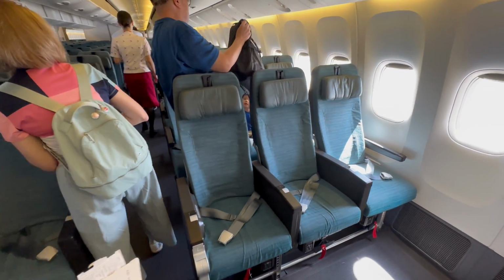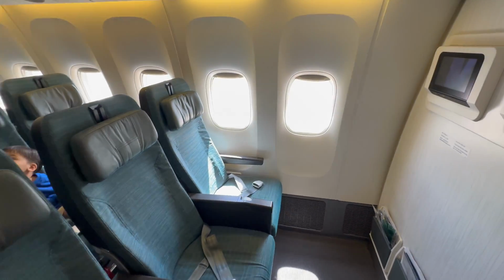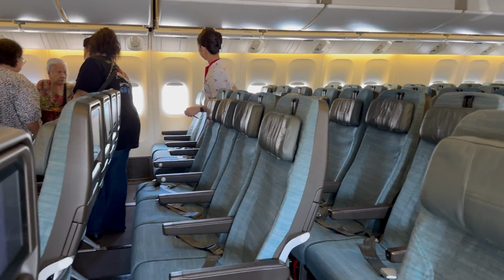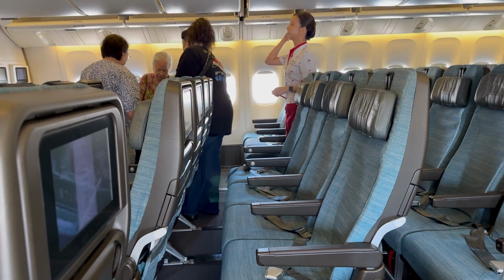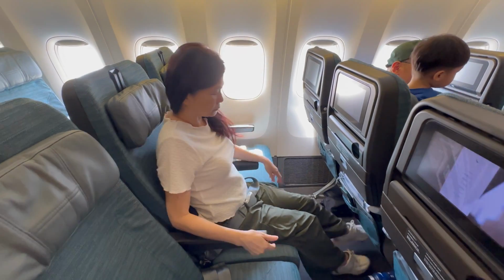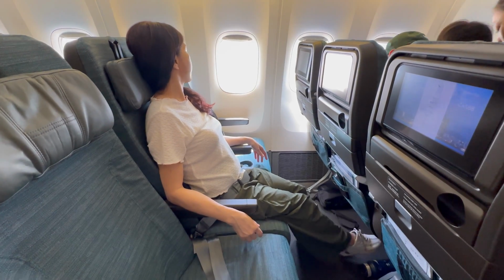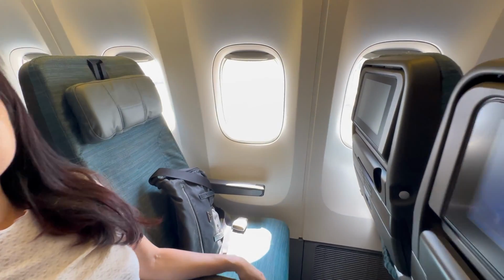Hi. Welcome on board Cathay 777-300. This is economy laid out in a 343 configuration. There's a total of 3 cabins on board. We're seated at the third row of the forwardmost cabin, seats 41A and B. First impression when you sit down, legroom is enormous.